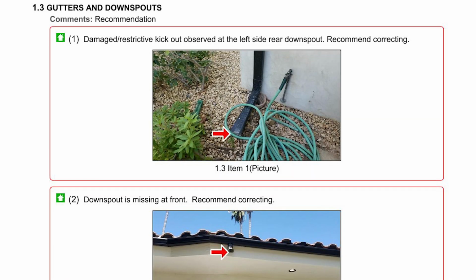So, all right, let's go down to 1.3. There's a line item here that should be in pretty much all home inspection reports, gutters and downspouts. This is a pretty common thing to find, and he does a pretty good job here. He takes 2 pictures, and he writes up that the downspout that kicks away from the home has been pinched, crushed, or it's restrictive. He says the kickout's restricted.